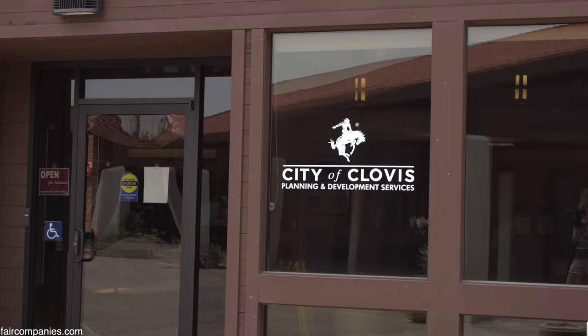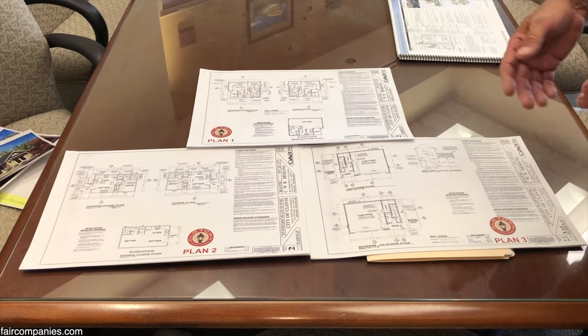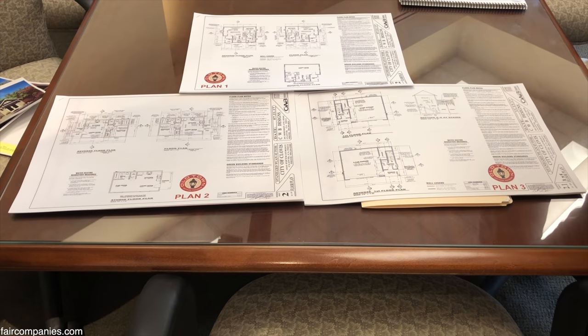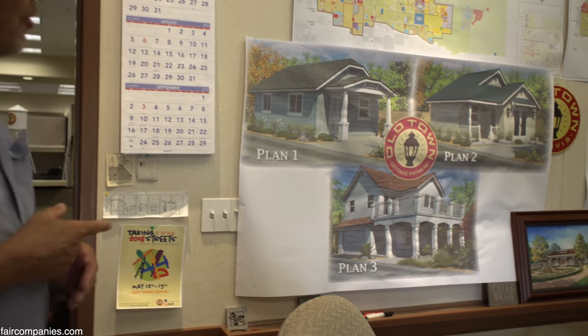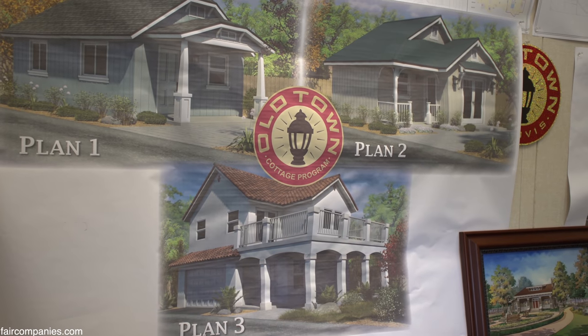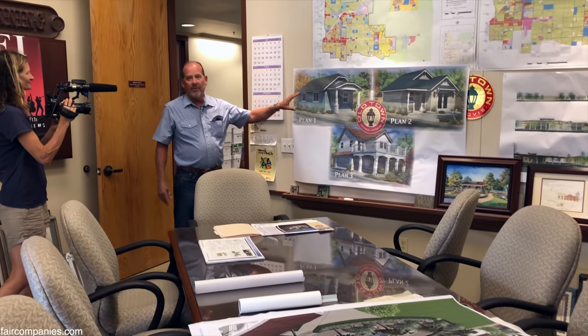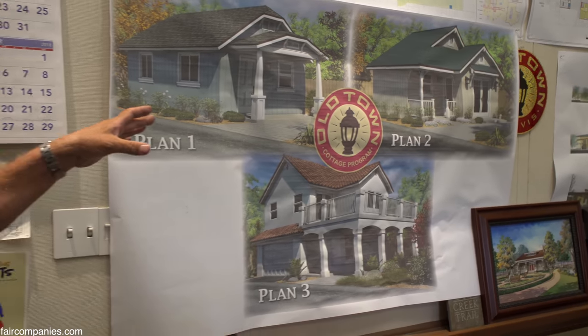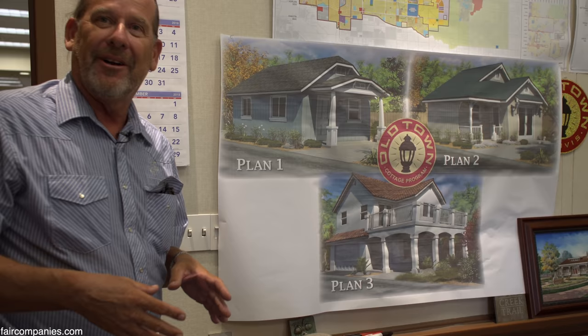So here are the floor plans. Basically, the floor plans are all 400 square feet or less livable area. There's basically three different floor plans that are available. Each floor plan has three different elevations to it. These are all one bedroom or studios. They're kind of convertible either way. All of them are less than 400 square feet of internal livable area.